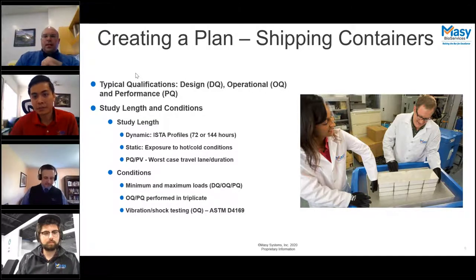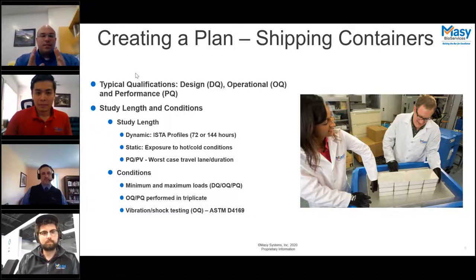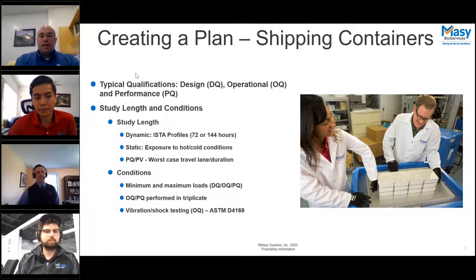Yeah, study length is something that you could look at a number of different places to determine what your study length should be for a shipping container. So I like ISTA. ISTA has some really good material out there. ISTA 7E 2010 is the guideline. They have great information if you're looking for guidance, if you haven't done this before, or you're looking to test your shipping containers to meet a certain standard. They actually have certifications you can get. You can actually get ISTA certified shipping containers. So a lot of good content there.